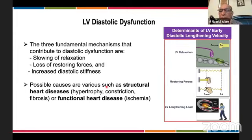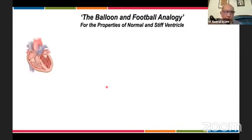In the figure on the right side, the upper part is from the mechanical view, where you can have LV relaxation, restoring of the force, and lengthening of the load. These are normal values. These three components of filling will be affected if there is dysfunction. Possible mechanisms are structural heart disease like hypertrophy, constriction or fibrosis, and functional causes, usually ischemic and others.